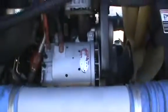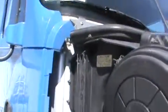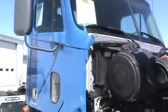And here's the right side of the motor. Nice, nice. Good equipment. Air dryer, and this thing's been rebuilt, that I know. And other than that, that is about it.